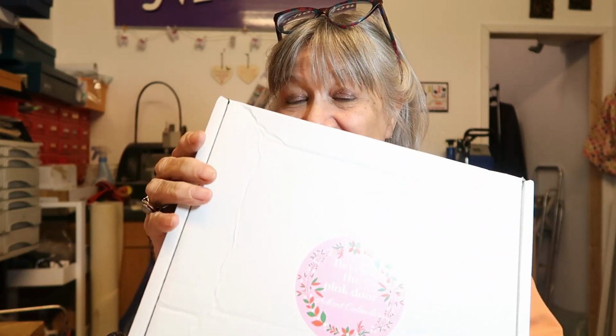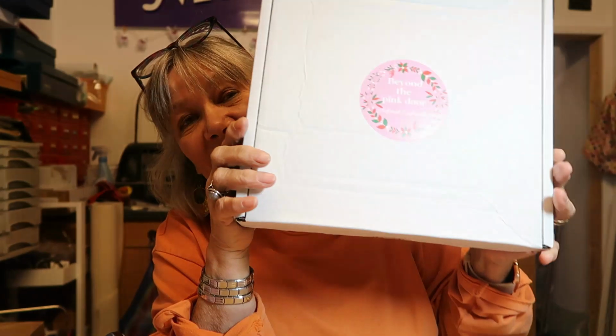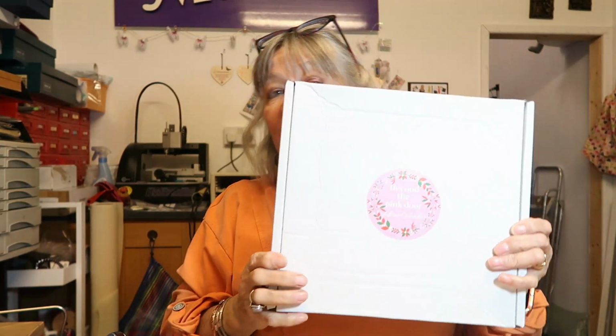I'll do what some kids do. Oh, it sounds exciting. Sounds very exciting. So, what I might do is, if I can last with this Advent long enough, I shall do one every 2 days for this. So this particular Advent calendar, Beyond the Pink Door, once every 2 days, rather than leaving it to the last 12 days, and you'll get to see what's in here.